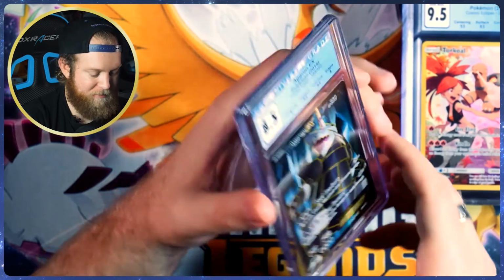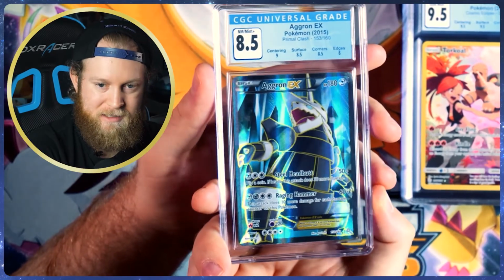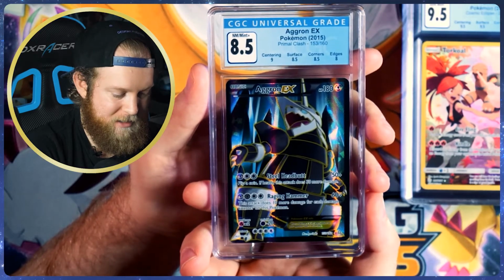Centering got a 9. 8.5 on this card. Honestly, with all the whitening on the edges and the corners, I'm not bummed about this at all. This is definitely a fair grade. Just curious about that surface.